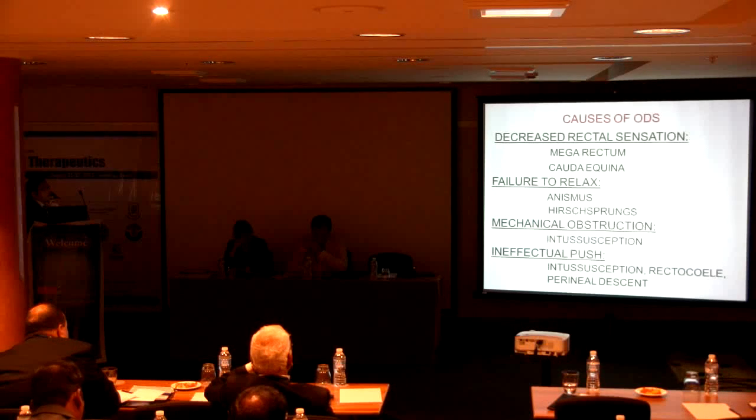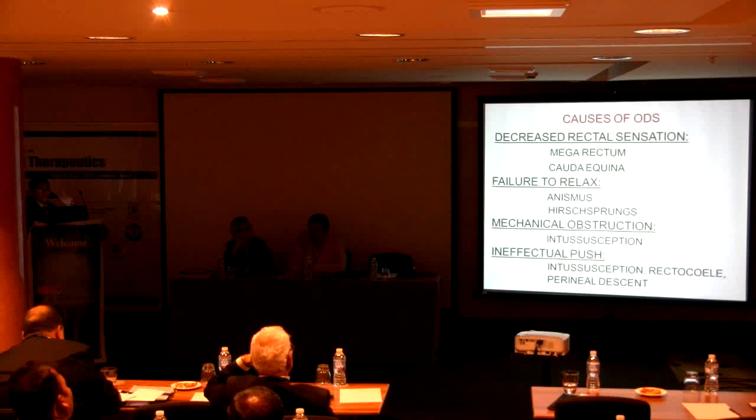Or it could be due to failure to relax, because not many people realize that when we open our bowels, the evacuation is similar to the process of getting toothpaste out of a toothpaste tube. There are 2 steps. The first is to open the cap of the toothpaste tube. The second is to squeeze the tube from the bottom. And here opening the cap is relaxing the anal sphincter muscles, and squeezing the tube is the top of the rectum squeezing it out.